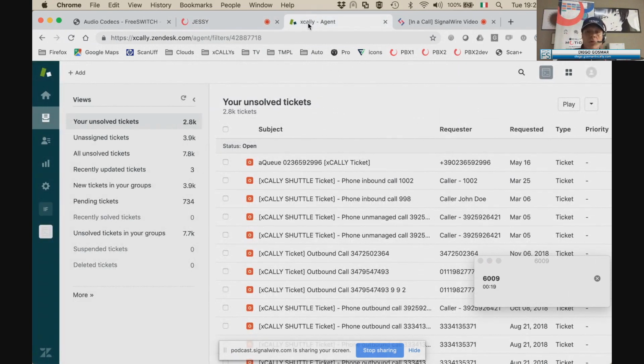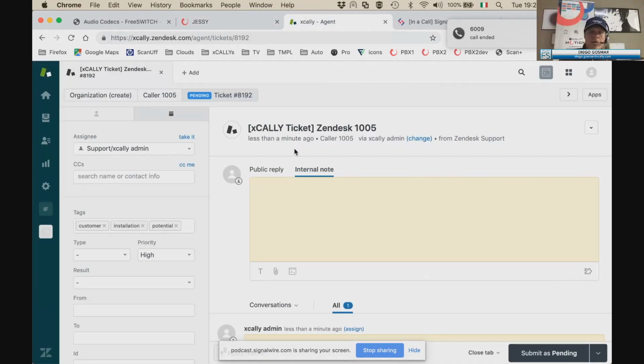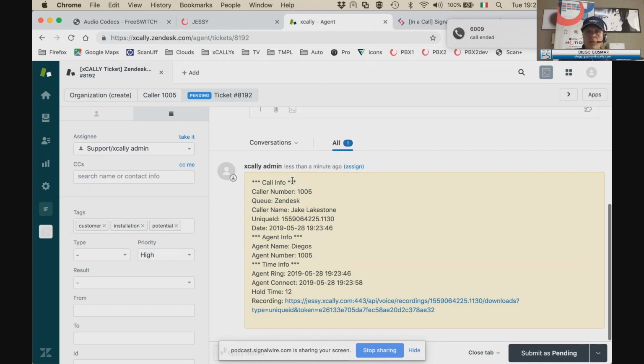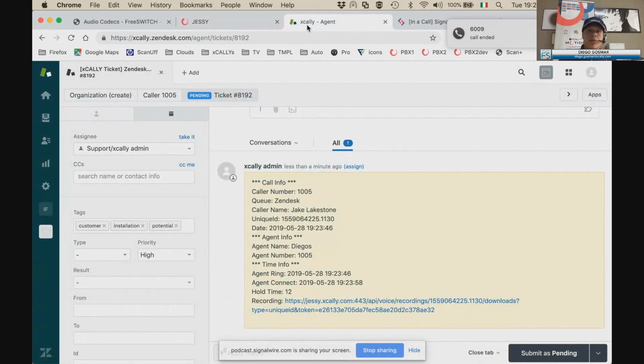So I pick up the call here, and I can manage the call. I can transfer the call. And what I would like you to see now, here on the Zendesk side, is that we automatically opened a ticket. So what happened here? As you have seen, I needed to switch from the agent application, this one, to the ticket. It's something that you can do, but it's not that easy.